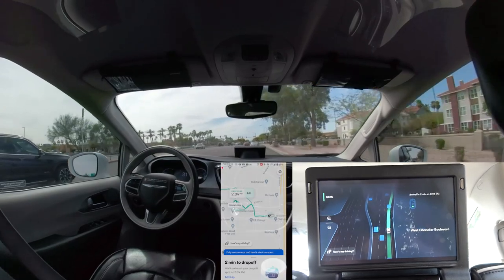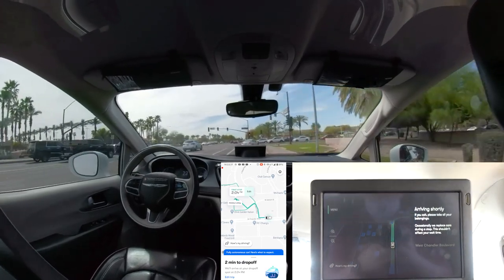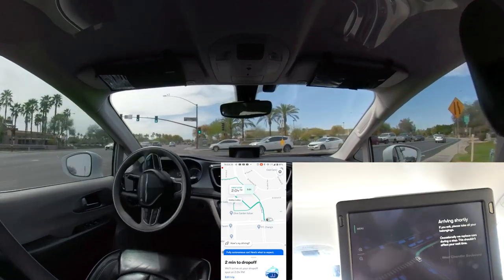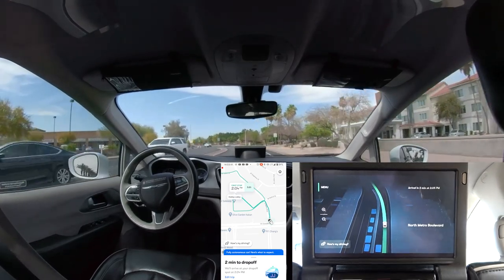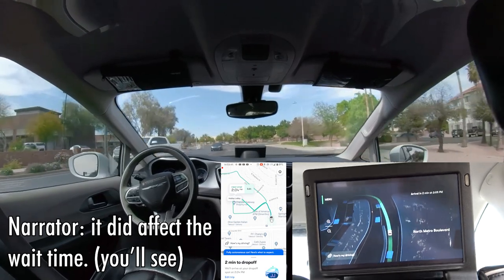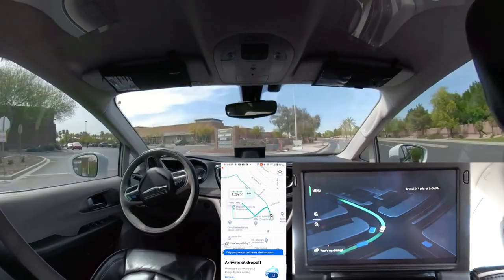Okay, we're coming up on the first stop here, Hobby Lobby. Let's see what this looks like in the app. Oh. Arriving shortly. If you exit, please take all your belongings. Occasionally, we replace cars during a stop. This shouldn't affect your wait time. Really? Okay, that's a new one. I mean, I knew that, but I hadn't heard the voice say that before, which is fun.